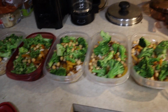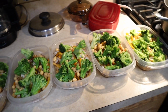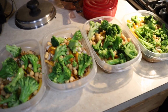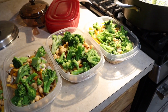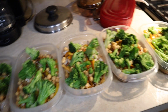All right, we got the final product. I was gonna make more meals, but I don't know what happened to all my Tupperware. That seems to be an issue, my Tupperware always goes missing. Anyway, so the price on each Tupperware, you're probably looking at around $2 to $2.50. So even if you are eating 3 of these a day, you're looking at anywhere between $6 and $7.50, which is what people usually pay for one meal eating out, and that's actually considered a cheap meal.